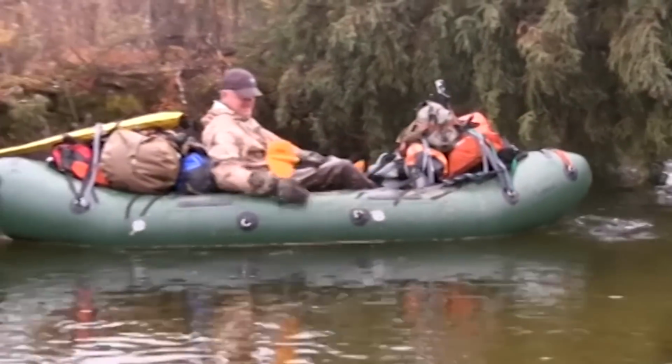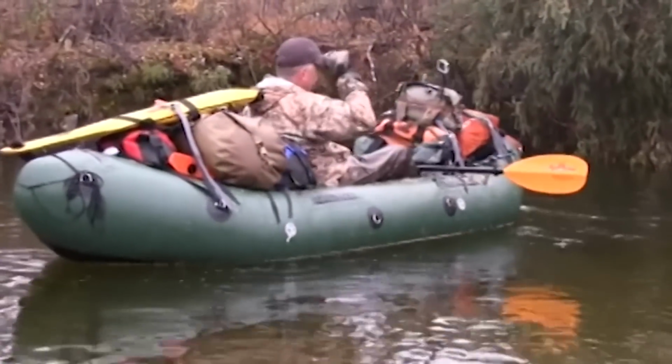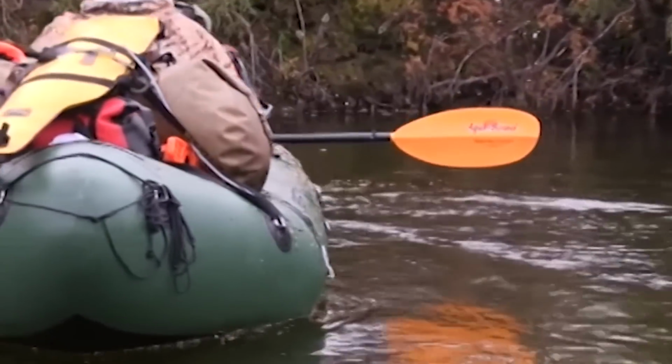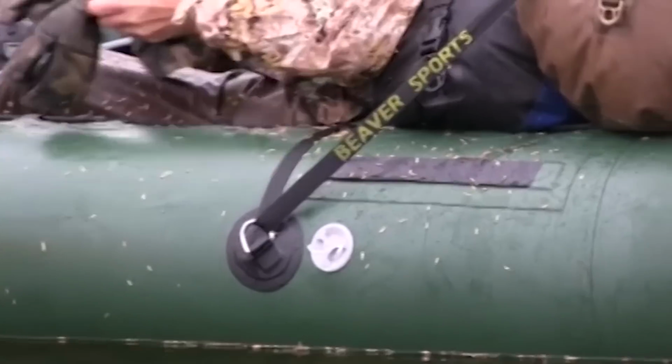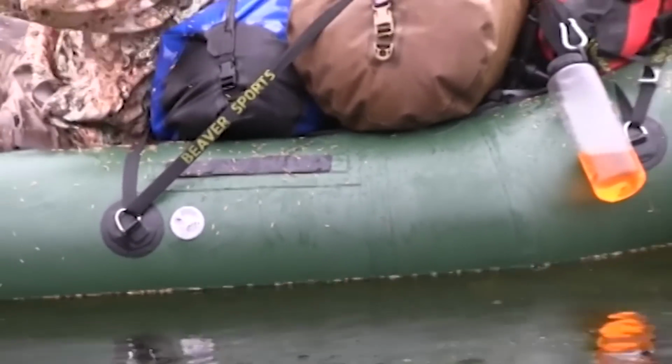Just had to do it, did you? Had to do it. At least there's no pine cones all over your boat. More camo. Is that what they call the matte finish? That's what I call the matte finish. Textured.